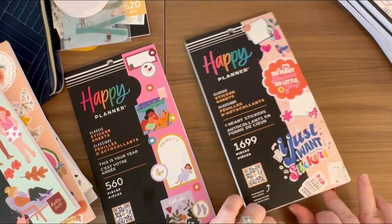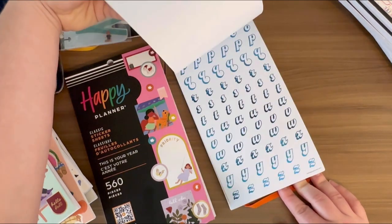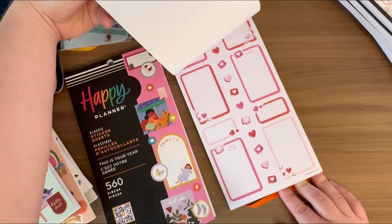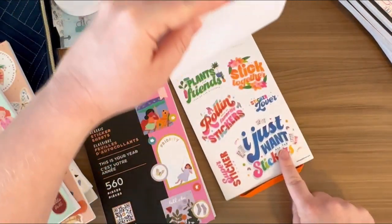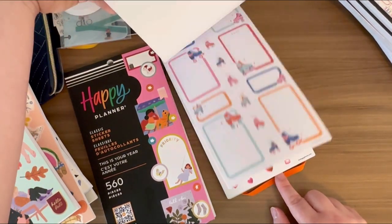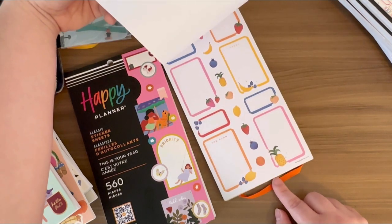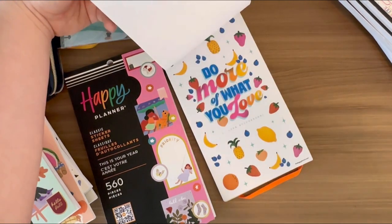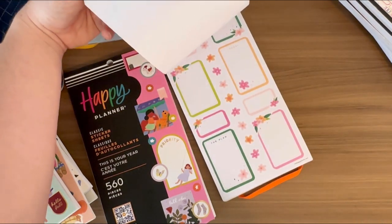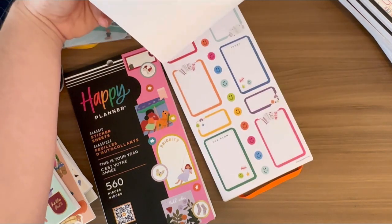I Heart Stickers. I had no idea what this one was going to be about, but I figured it would be fun. Just really, really bright. Look at this. I just want all the stickers. Look at that. It's like Valentine's Day kind of thing. Here's retro. Here's fruit. Here's plants. Oh, it's like themes. There's really bright color sticker stuff.